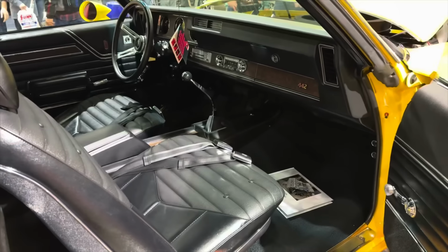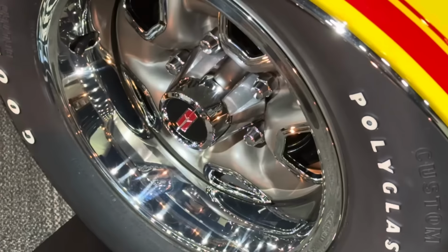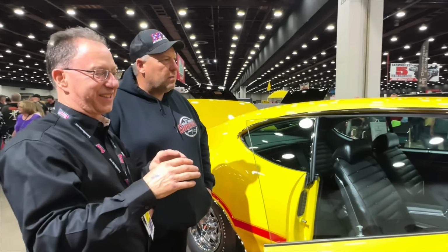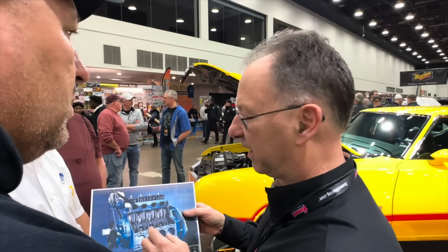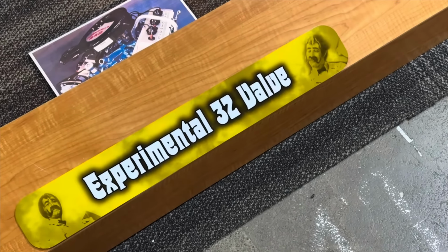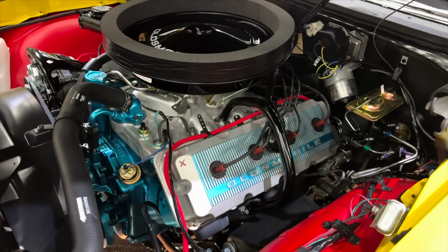Now, don't get me wrong, I found some really cool stuff, like this yellow 442 Olds that had been painstakingly restored. And although the car looks stunning under the lights, the details that set this car apart from any other Olds in the world is what lies beneath the hood. The W43 badge on the front fender is the only clue that this is the only Olds Cutlass like it in the world. Under the hood is the only 32-valve 455 experimental engine known to exist. Truly a remarkable car, but not the one I'm looking for.